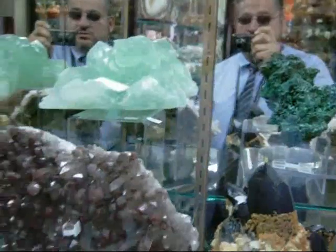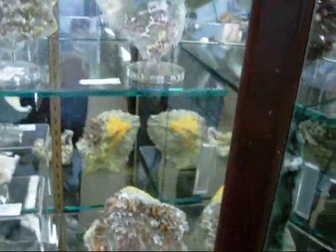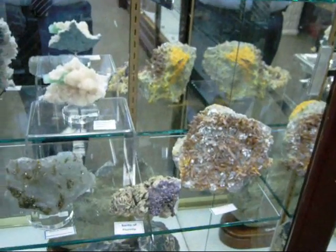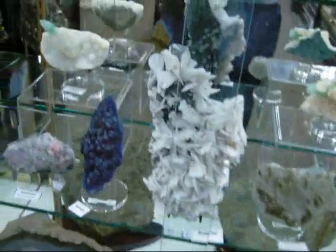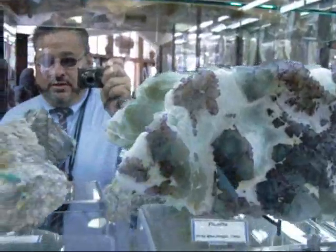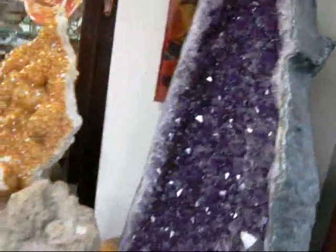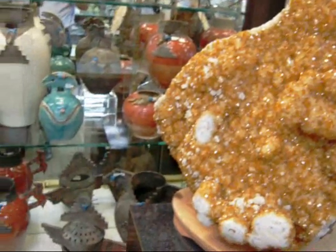There we go. Here I am, guys. Getting you a look at just some of the minerals here. Barite of fluorite. Oh, here's one. Galenite twin is what it's called. There's some fluorite. Some pottery.